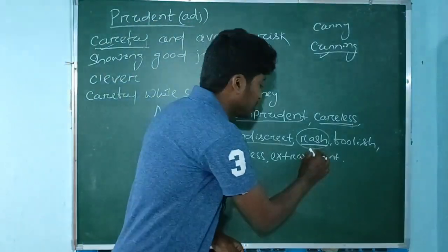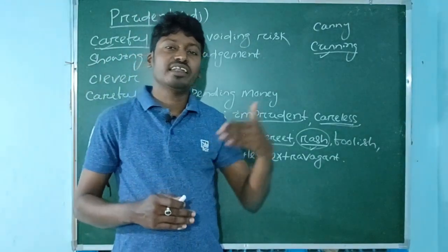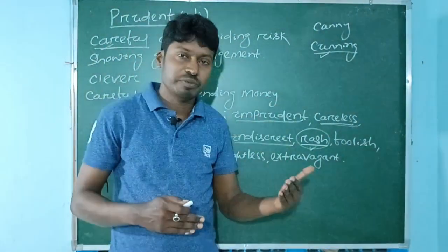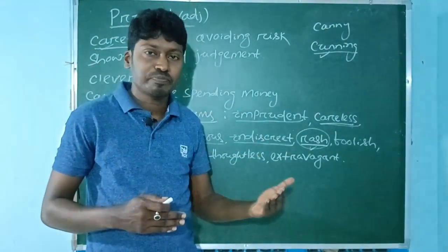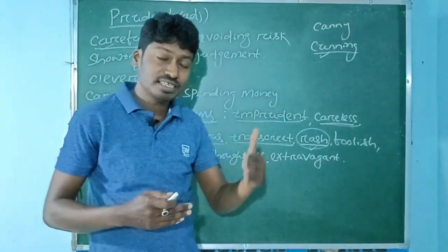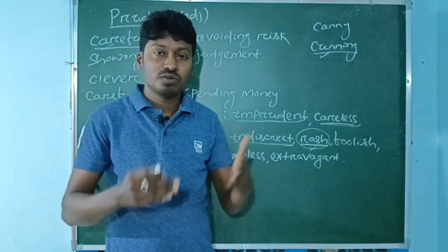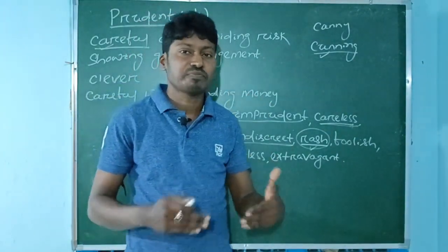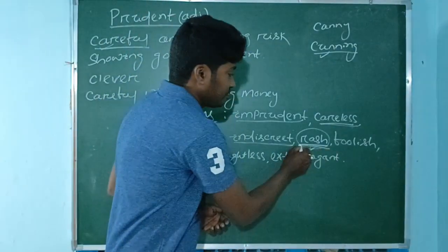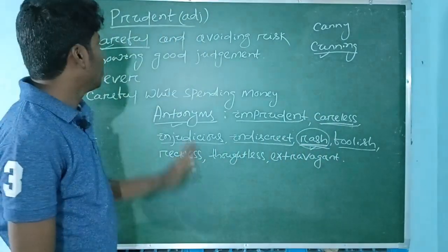Rash is the most important antonym of prudent. What is the meaning of rash? Rash means acting too quickly without considering any consequences or risk. The person takes decisions too quickly, without considering what will happen in the future, what the consequences or risks will be, without thinking about it. A quick decision like that is called rash.